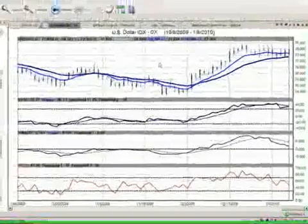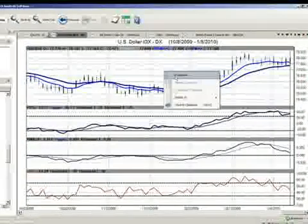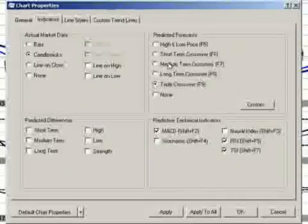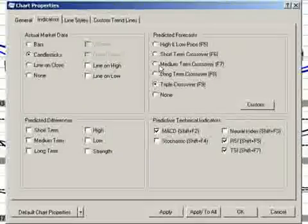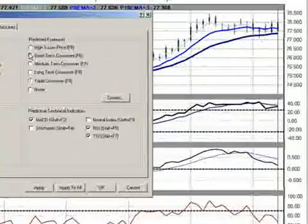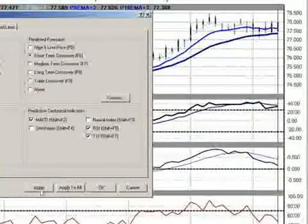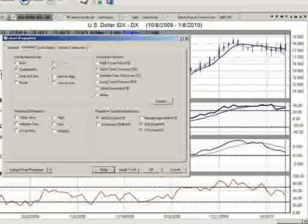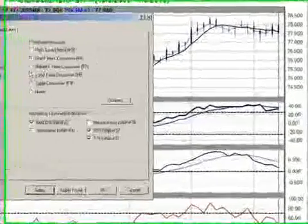Now, looking closer at the U.S. dollar index, I'm going to bring this up so everybody can see this. We're going to spend a little more time on this U.S. dollar index because it's certainly worth a look under these conditions. And we want to see how Vantage Point is going to forecast this. So we're going to look at the short-term crossover. We're running pretty much a flat signal on the short-term crossover.